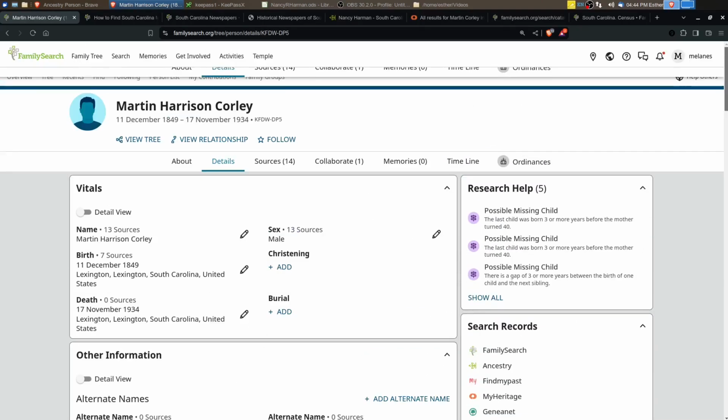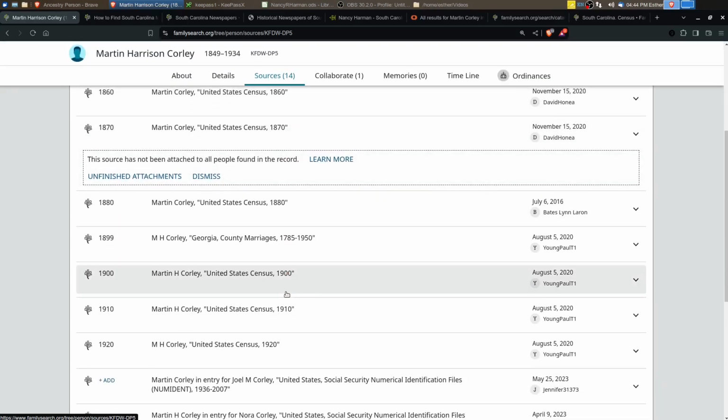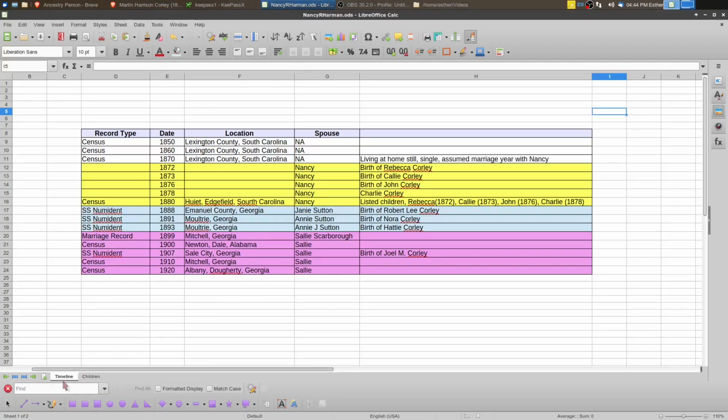But what I did is I created a timeline for Martin Harrison Corley based on the records that are currently attached to him. I don't know 100% if they're all really referring to him. It's just that in the past people have attached these records to him. You can see I have it color-coded here. It starts with his birth, about 1850, based off the census. I recorded the record type and the year, and then I divided it up based on the women that appeared to be named as potential spouses. And so Nancy, the person that I've been focusing on, is mentioned in the 1880 census with these children.